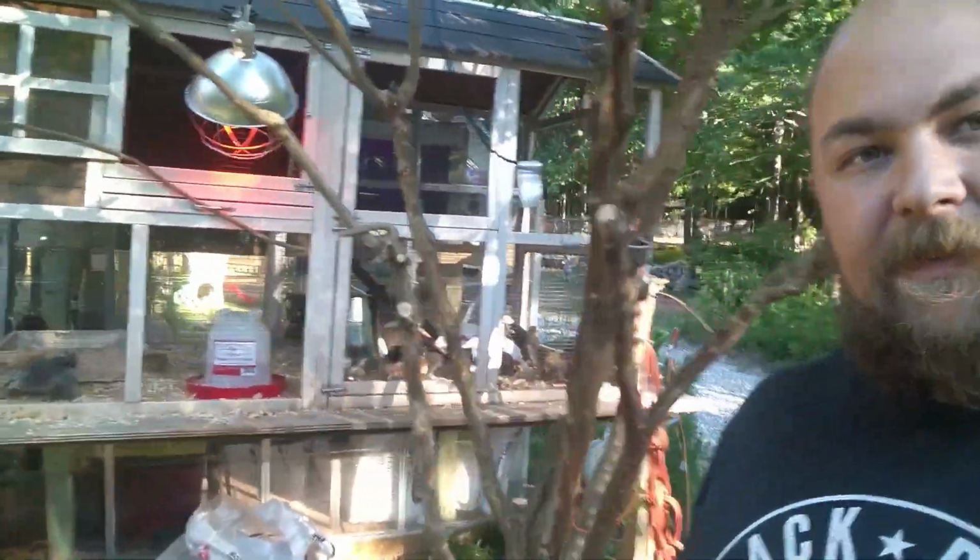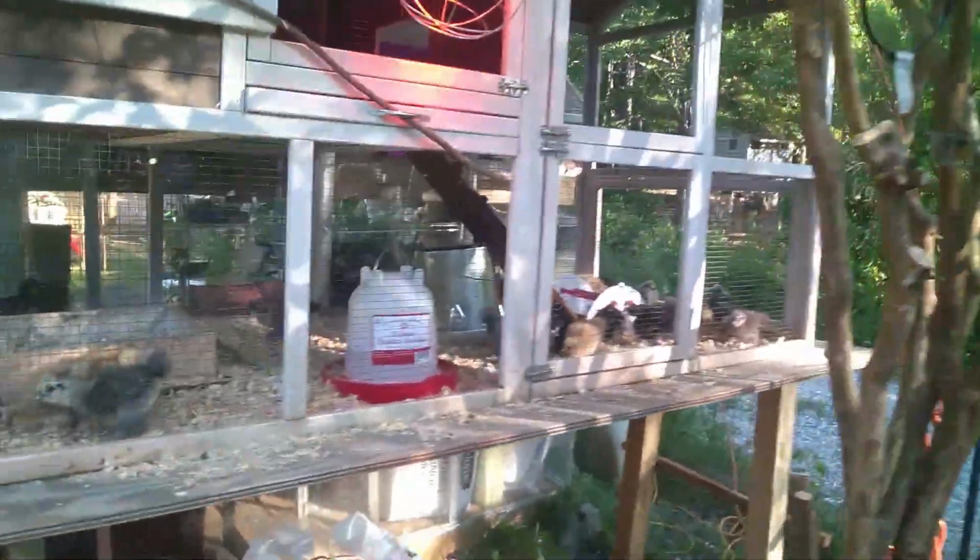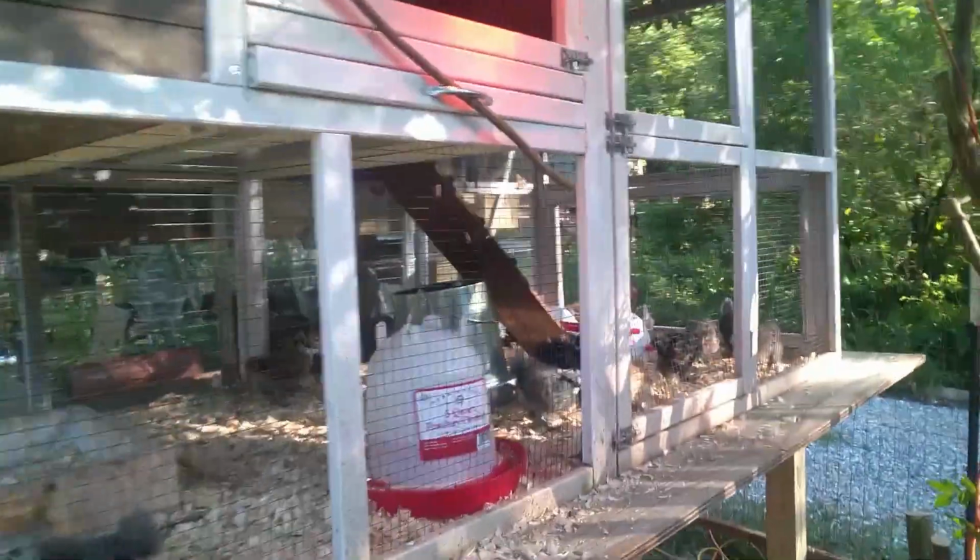Okay, here is the first batch, not the youngest. The youngest batch is in the garage, and I will take you to those later. But first, I'll show you the brooder and what's in here now. It's going to go out to the big chicken coops. So first, here we go. We have silkies and bantam chickens.